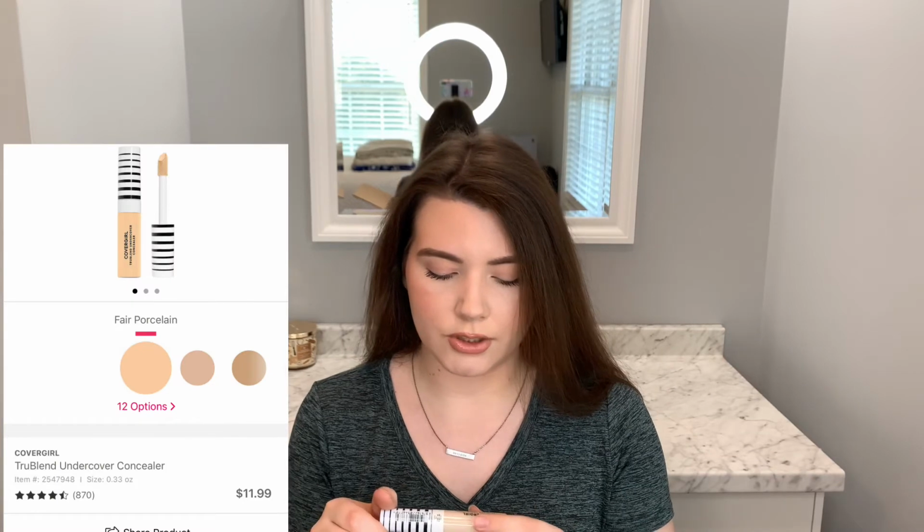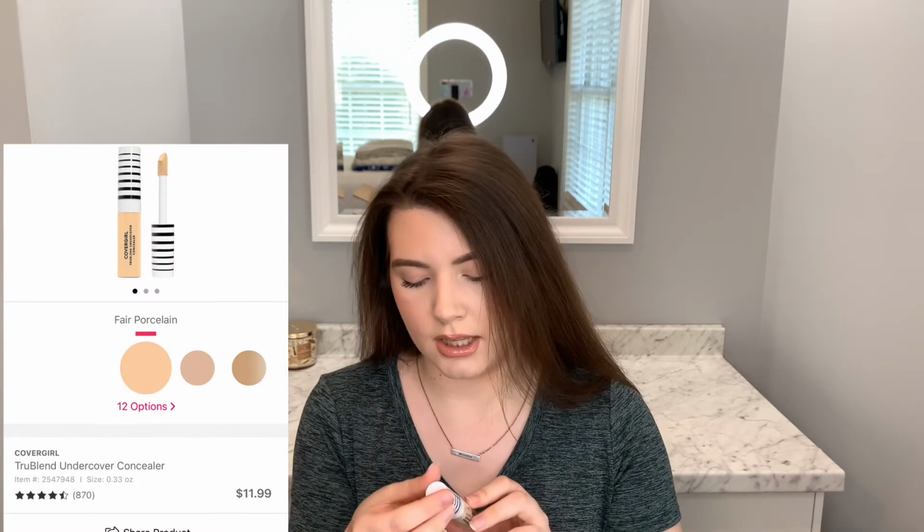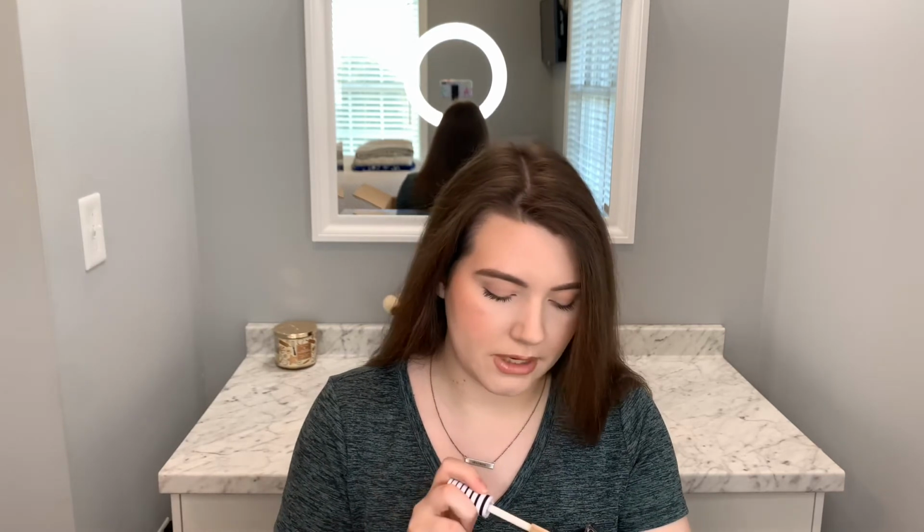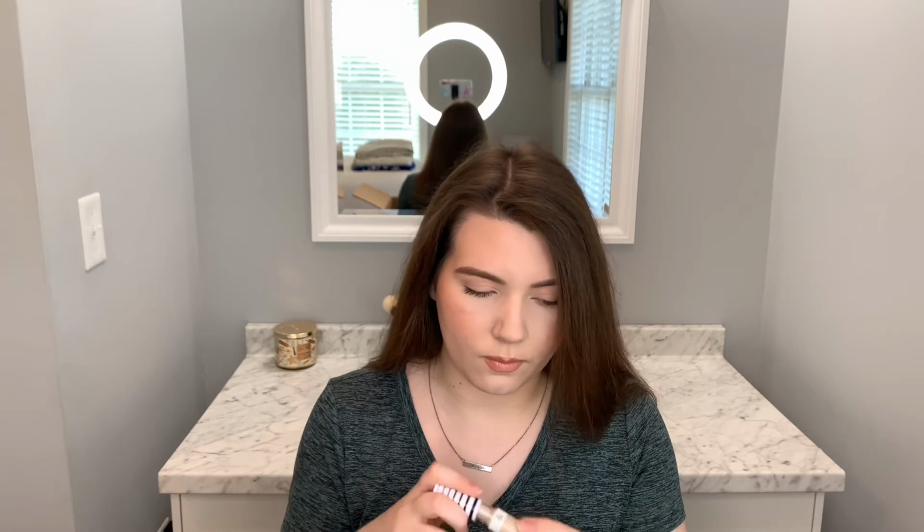But the next one I got was the CoverGirl True Blend Undercover Concealer in the shade Fair Porcelain. Again, I've heard a lot of people talk about this one. They say it's a Tarte Shape Tape dupe, which I'm pretty sure the L'Oreal one was like a Tarte Shape Tape dupe. I didn't really buy it for that reason. I just want to see if it's as good as everyone says. So yeah, I'm glad to finally be trying this one out.